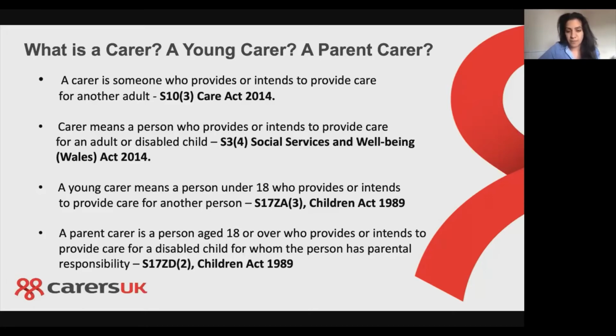That applies to people who live in England. And a parent carer, who also applies in England, is someone who's aged 18 or over who provides or intends to provide care for a disabled child, or the person who has parental responsibility. So the definitions for a young carer and parent carer are in the Children Act 1989. And I'll just put the sections here just in case you ever need to reference it when you write to councils.